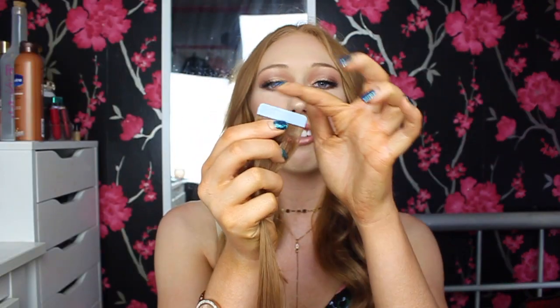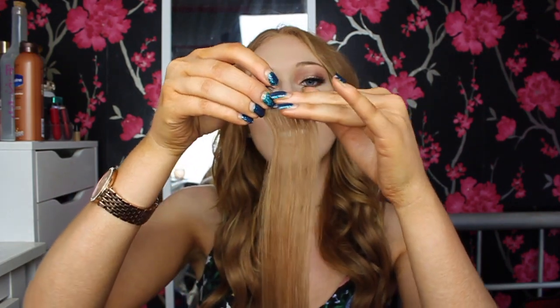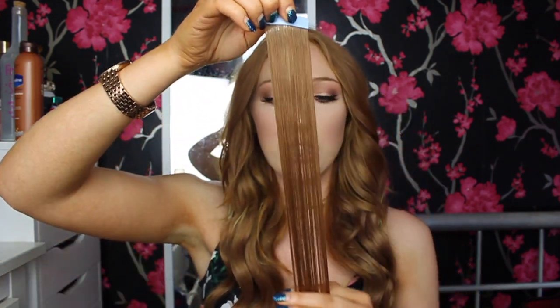So if you don't know what tape-in hair extensions are, they're just little wefts of hair that are around 4 centimeters wide, and you get the tape on the top and all the extension is stuck in there, and then you have all of the hair that comes down like this. So this is what one of the extensions looks like, and to put them in, it is pretty easy to do once you get the hang of it.